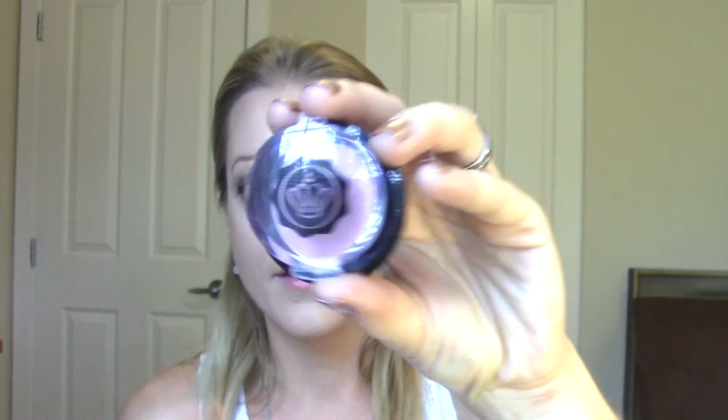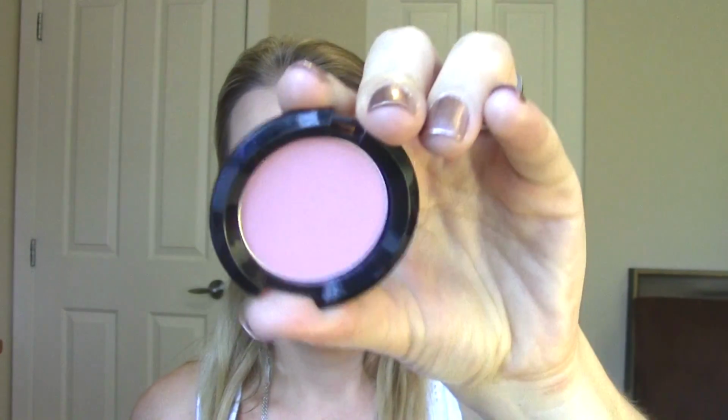I feel like I want to go quite neutral. I found this blush in my drawer. It was from when I used to get Glossy Box Canada. It was their own brand of blush. It's totally matte, and it's just like a dusty rose color. So, I don't know, that's the kind of mood I'm feeling, so I'm going to put some of that on.